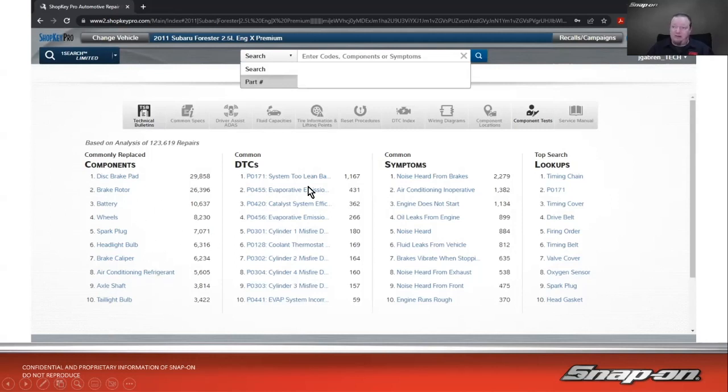Nothing really sticks out. Codes: lean code, evap codes, cat codes, misfire codes, tons of misfire codes. That seems to be par for the course for these. Noise heard from brakes, AC, engine doesn't start, all fairly common things. Nothing really jumps out. And then even over here, timing chain is number 1.